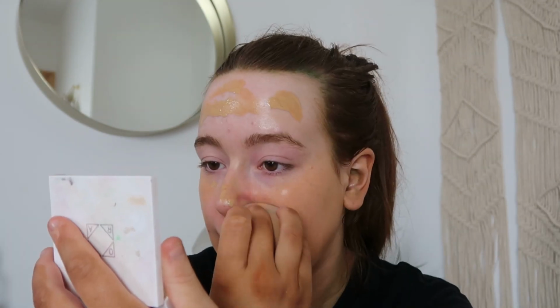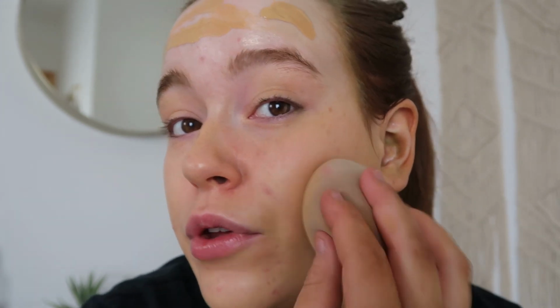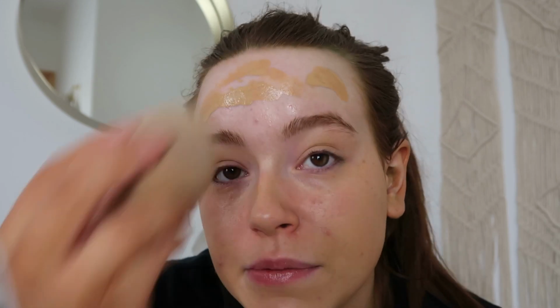And then I like to put a little bit around my nose, because I get very red around here, as you can see. So yeah, I've really sheered it out. You can build that foundation up and get a super full coverage, but with a really damp sponge and less product, it can just even out your skin tone, which I really like. Obviously you can still see my spots coming through, but that is okay.